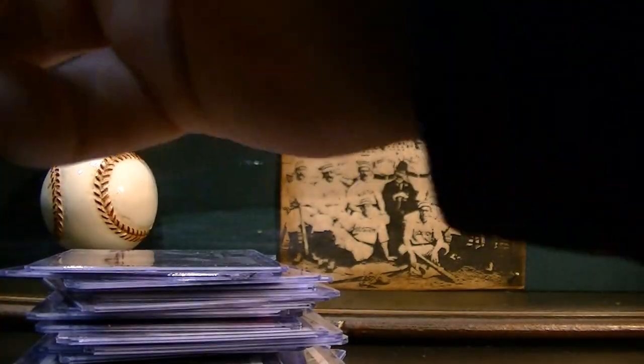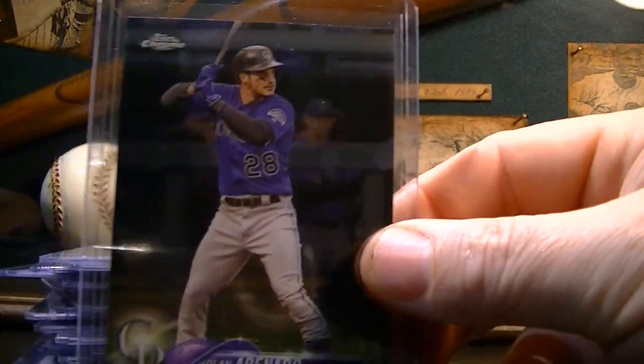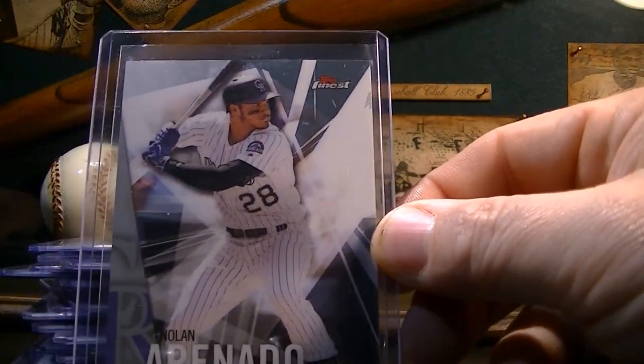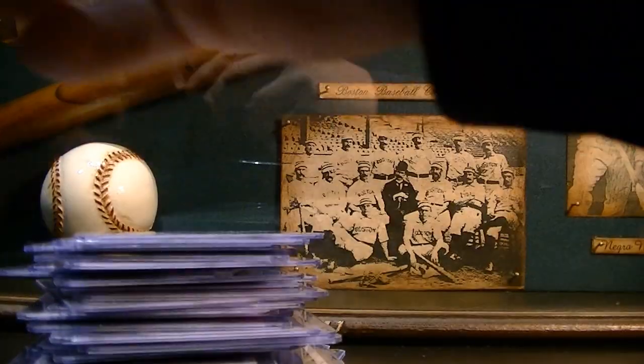Nolan Arenado. I got a bunch of Nolans too. Nolan. Nolan. Topps Finest. My phone's going off. Nolan Chrome. Some more Judge.